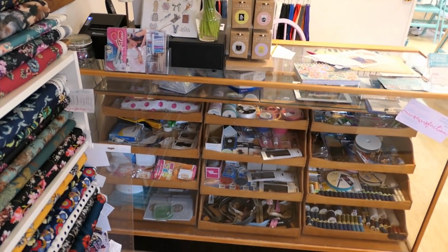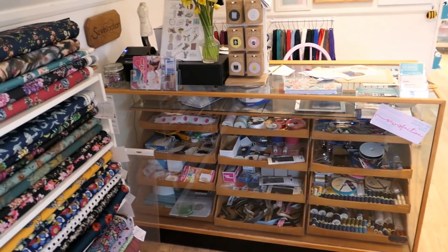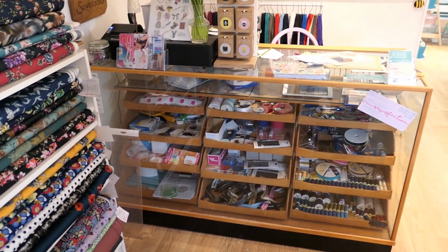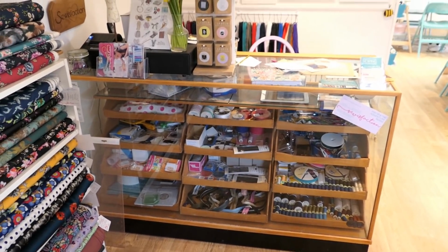And then our original vintage haberdashery counter, which those of you that have been following me from the beginning will know was a labour of love, because it had to be completely sanded back because someone had painted the outside of it in white gloss paint.